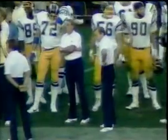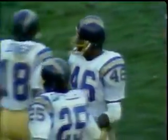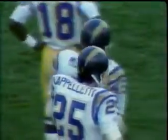4.5 minutes and counting. Time remaining in the game. Muncie coming back into the football game. Report on Dan Fouts, bruised ribs. He will not return.